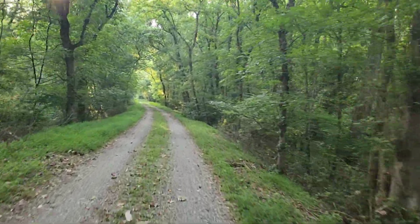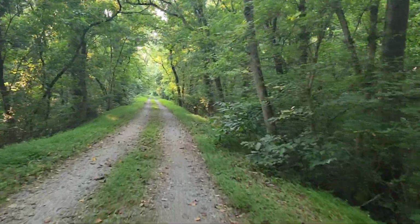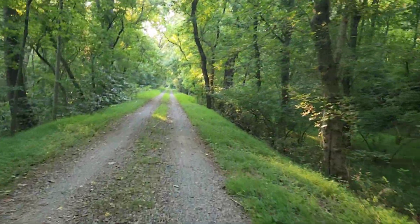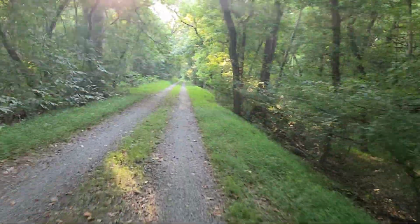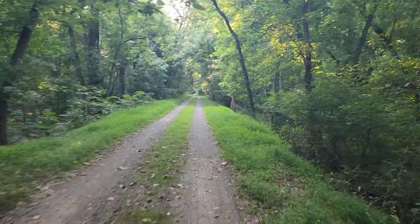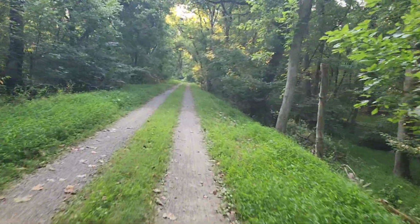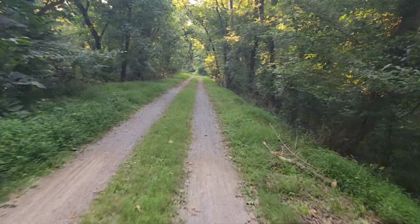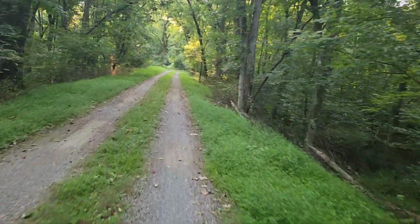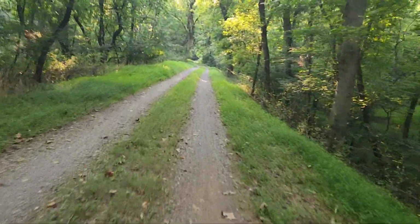About 3 miles from Fort Frederick, and up that hill, and over to the restroom. I could charge my battery, but I really don't need it. But that's going to be my turnaround point, just because I'm on a night ride, evening ride. That'll put me at over 25 miles round trip. I want to get back.